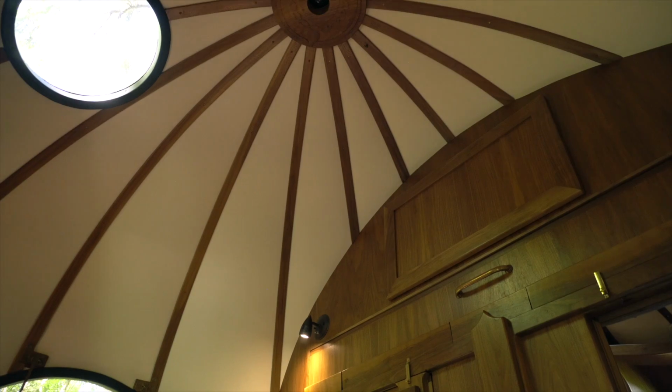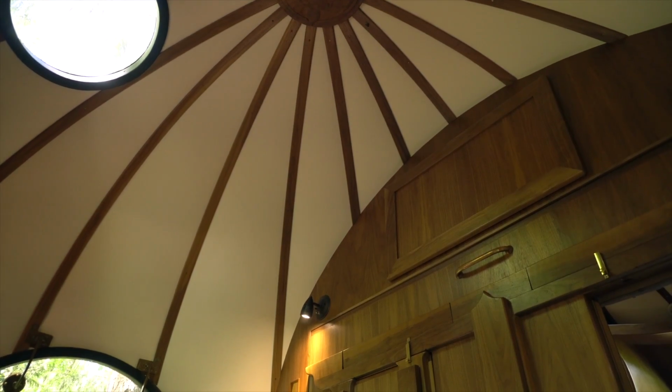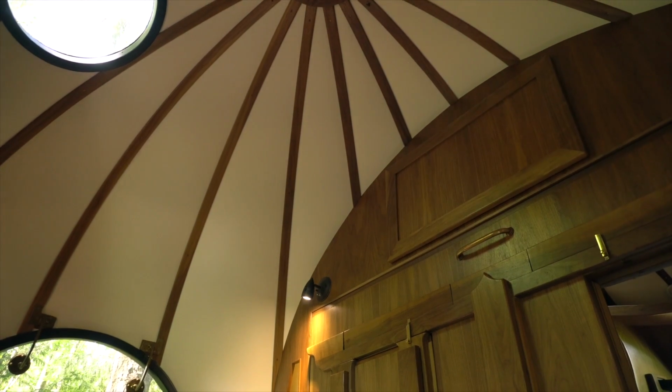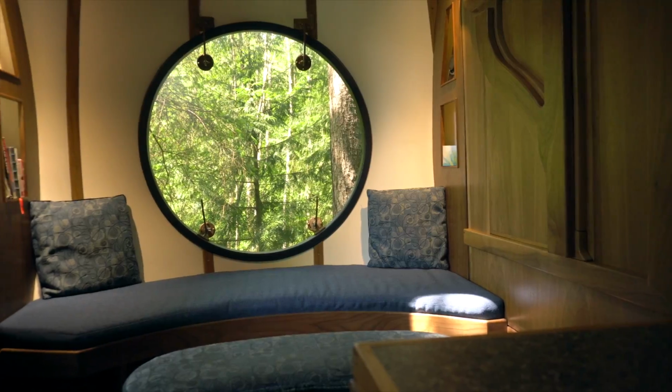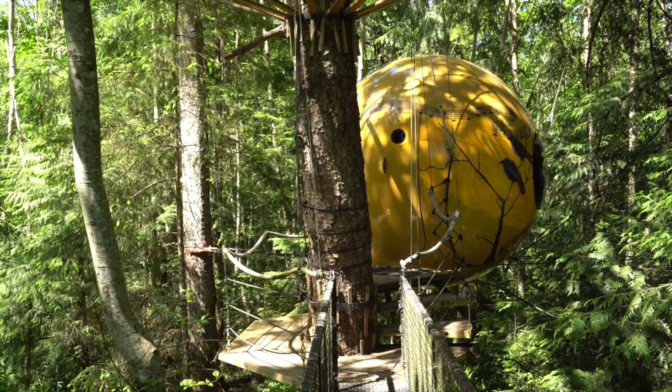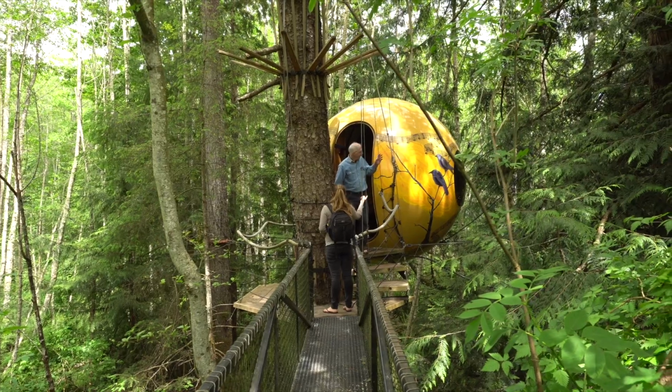The first thing you notice when you step in here is obviously that you're standing inside of a giant sphere. It's pretty incredible. It's pretty rare to be standing in a circular structure like this. The second thing you notice is that the sphere is suspended, and so you can feel it when you're walking around. There's definitely some bounce in here.